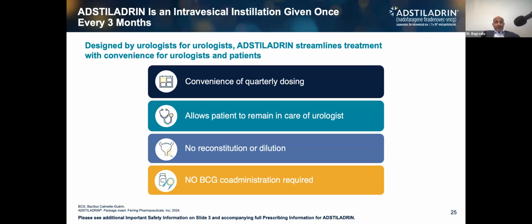The administration is pretty straightforward. There's no reconstitutions or dilutions. And again, in the current BCG shortage, BCG co-administration is not required.